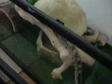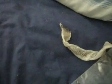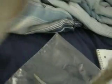And he's a pig. He eats about every week 2 mice or 1 rat. His shed's over here. Let me get it out of the bag real quick. When I got home from walking around outside with my friends, I found his shed. It was really fresh. In fact, it's still sticking together.